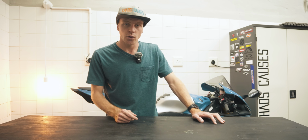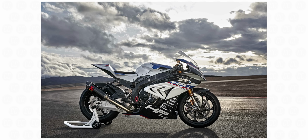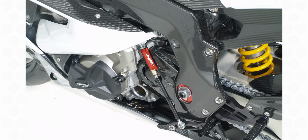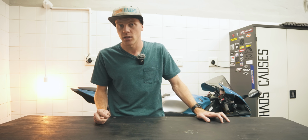But a few years ago, BMW took it to the next level with their HP4 Race and made a twin-spar frame out of carbon fiber. This is incredibly difficult to manufacture, which makes it far too expensive to mass produce at the moment. And a twin-spar frame isn't the only way this concept can be achieved.